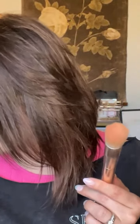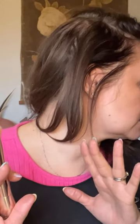I'm trying to find the brush, and I can't find it anywhere. My desk is a disaster. This whole room is a disaster. It's on my list this week. But all the brushes I'm seeing people use with foundations and with creams look like this.